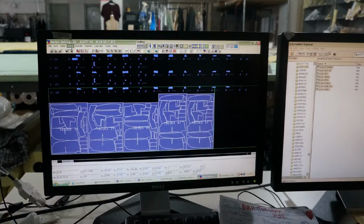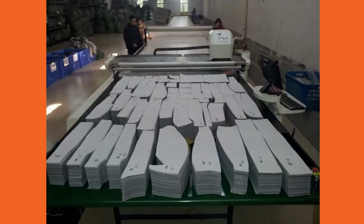This is the other part, creating a marker, the markers. So you're rolling the layers of your fabric back and forth. There are machines that do it. In the past, it used to be by hand. Somebody would literally drag the roller back and forth. But now it's done by machine. And then you have the machine that cuts it. So these are all my pattern pieces for that garment.